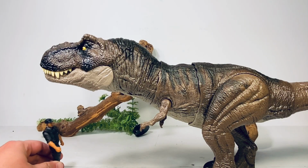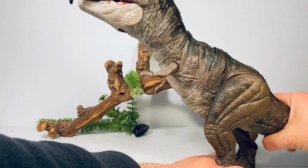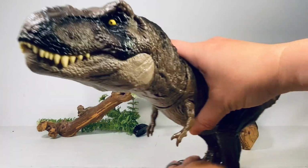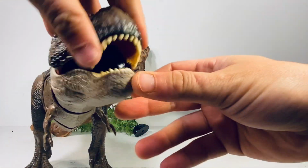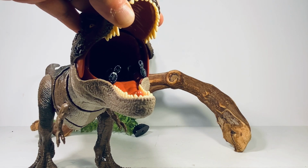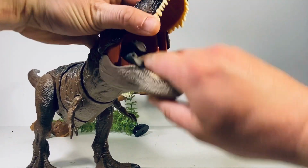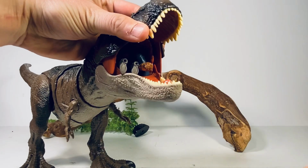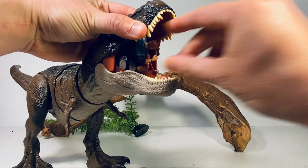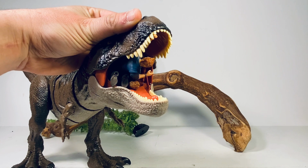And now let's get a victim out here for Rexy to devour. And then here we go. And the figure is safe all the way in the back of the throat. And you know what? I wonder how many figures we can fit down here. Let's see how many Owens we can fit in here. 1, 2, and 3. Surprisingly, I only have 3 Owen figures. I've been really, really good trying to avoid them, but it looks like that's going to change when I start picking up more Dominion figures.